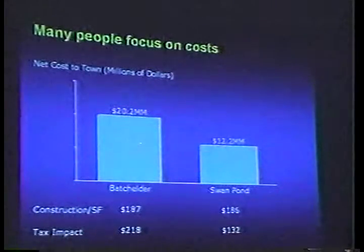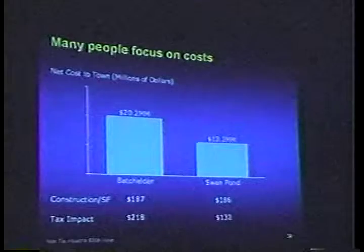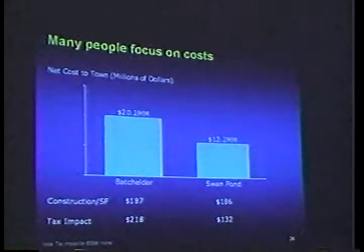It's important to remember that at the Batchelder, there's several $1 million of relocation cost, and that is not reimbursed because of the state's reimbursement limits. And so that makes the Batchelder cost significantly higher than Swan Pond. The tax impact is $218 versus $132 for Swan Pond.